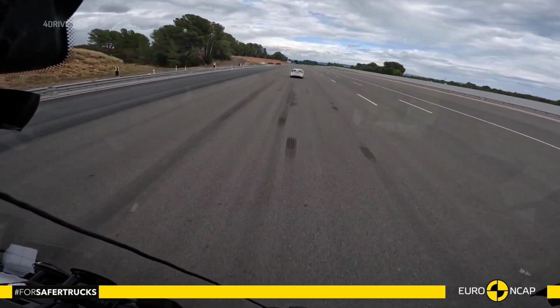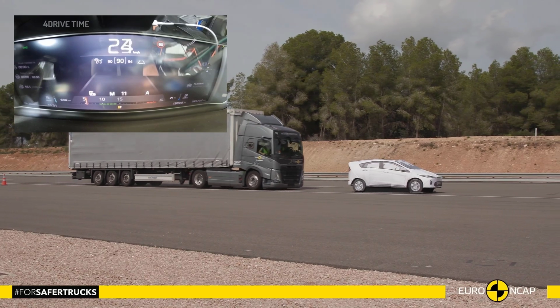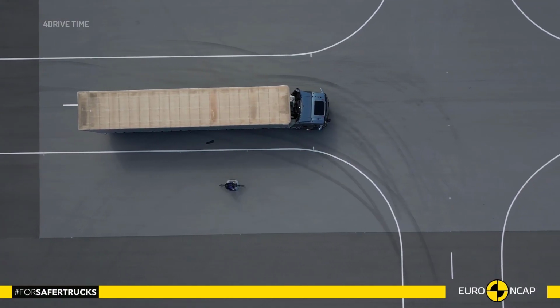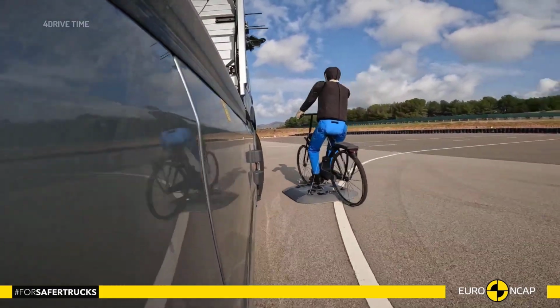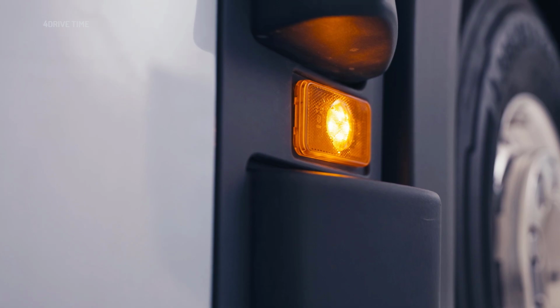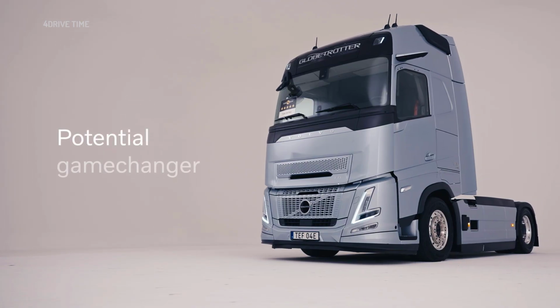Our collision warning with emergency brake avoided a collision in nearly every scenario assessed by Euro NCAP, including both collision scenarios with passenger cars and with pedestrians and cyclists. With our new active side collision avoidance support, we are one of only 2 truck manufacturers to offer automatic braking to protect cyclists when the truck is turning towards the passenger side. An innovation that Euro NCAP described as a potential game changer.